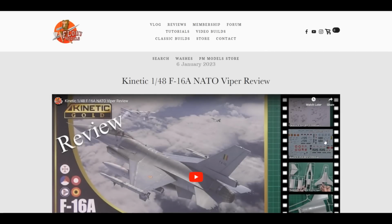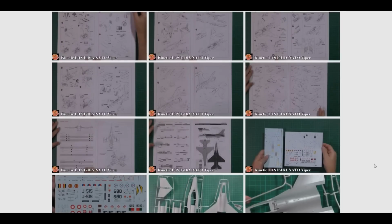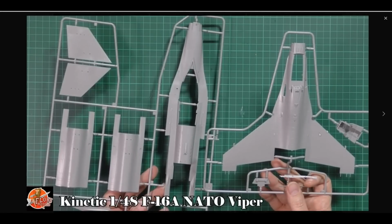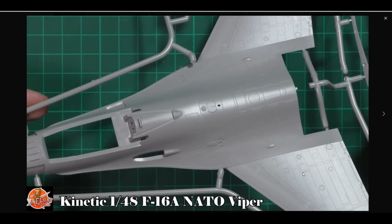Today's one that went up is the lovely Kinetic review for their F-16. So this is their new tooled F-16, not to be confused with their other ones. So again, really nice job on this. The level of detail is beautiful right the way through. It's got some very nice details, some nice texturing, the actual fine riveting, the panel lining is absolutely on a par, I think, with anything from Tamiya.